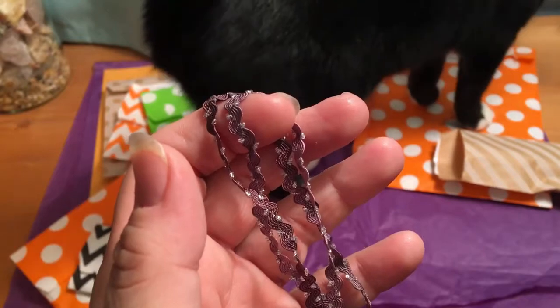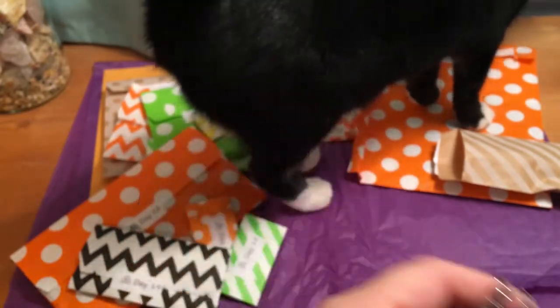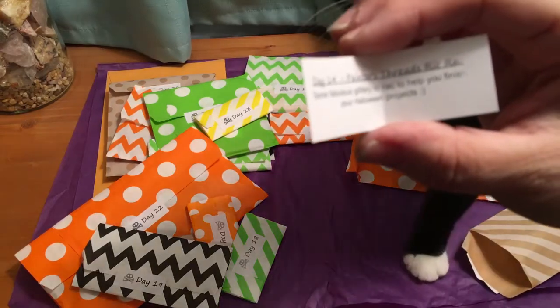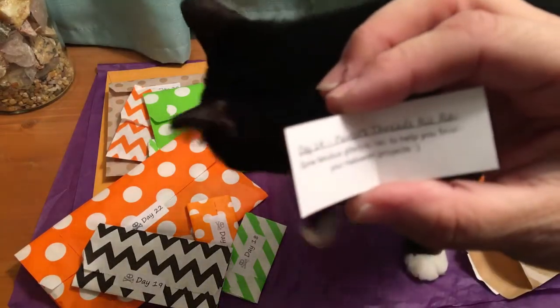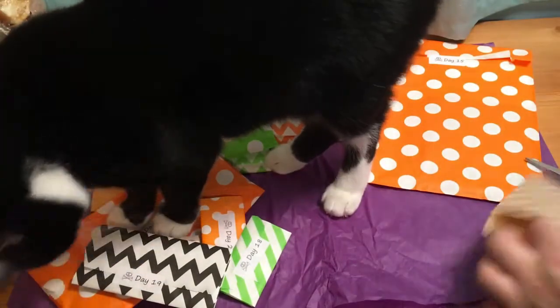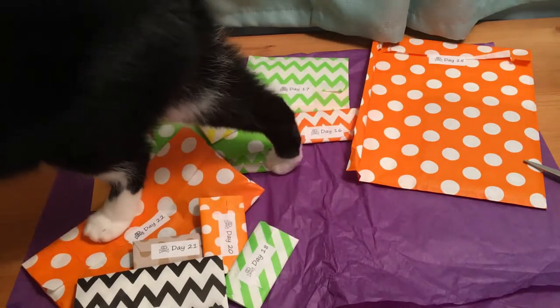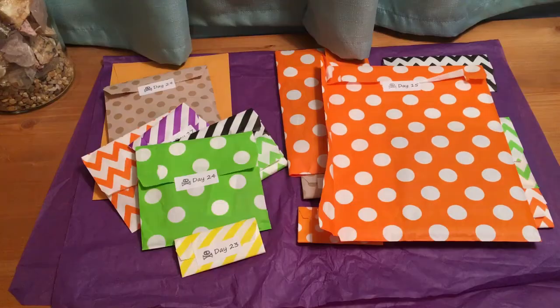Come on, Bella. This is Bella. And we got Painter's Thread Rickrack, some fabulous glittery rickrack to help you finish your Halloween projects. So, let me see if I can get Bella to move, because I didn't know she was in here. Alright, the cat distraction is gone. She knocked everything on the floor.